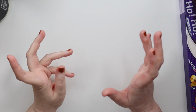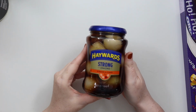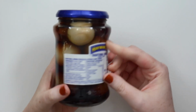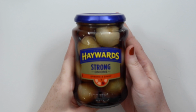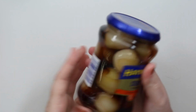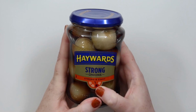Next we have a whole bunch of jar stuff. Yeah, so I'll get started with, we have some Haywards strong onions, and yeah, this is for Luke, not for me. Just some onions. I mean, you can get pickled onions here, so I don't know. But they were in there from the mother-in-law, so apparently they're strong and zingy.